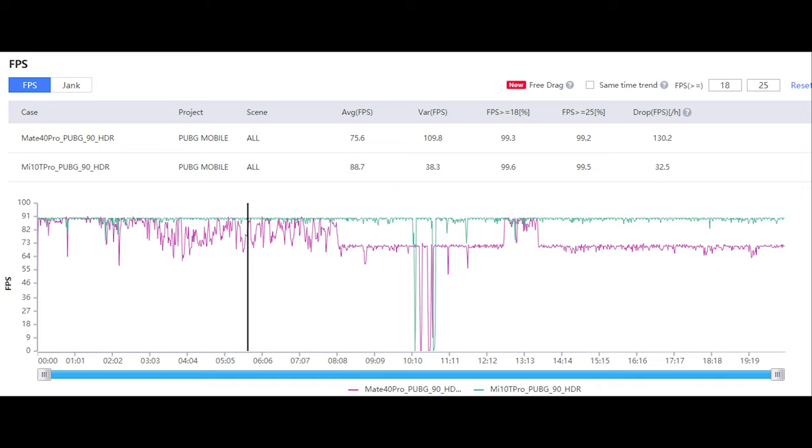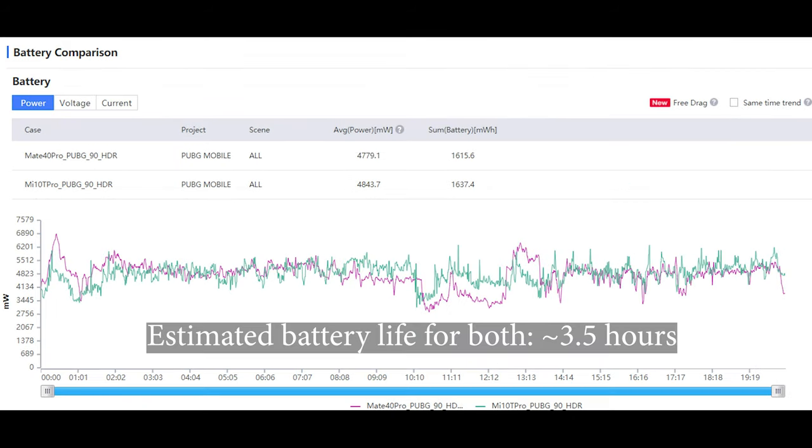While on the other side, the Mi 10T Pro, the green line, is virtually at least 95% stable at 90 FPS. So the Mi 10T Pro is handling this game like a champion here, while the Mate 40 Pro is really, really struggling. Then if we look at the power consumption, we are looking at very, very similar numbers here.